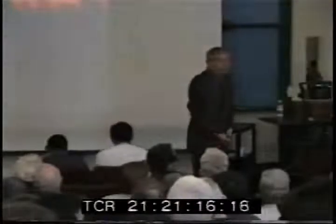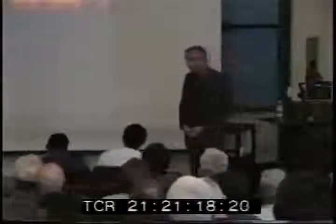Could you describe a little bit more about the procedure that you used to design for the impact of the airplane to the towers? The question is, how do we design for the impacts of the 707?